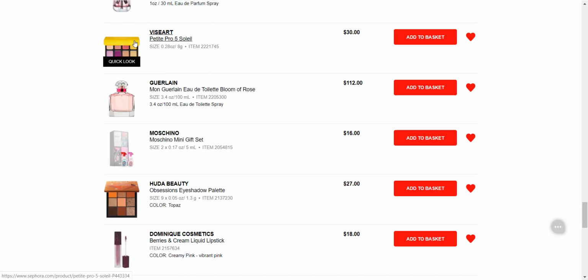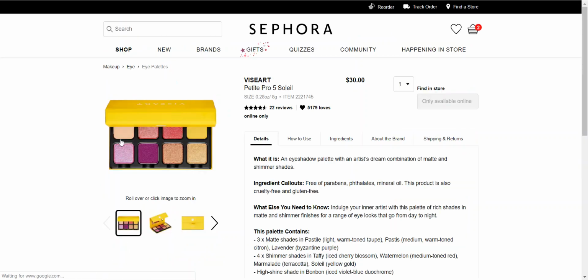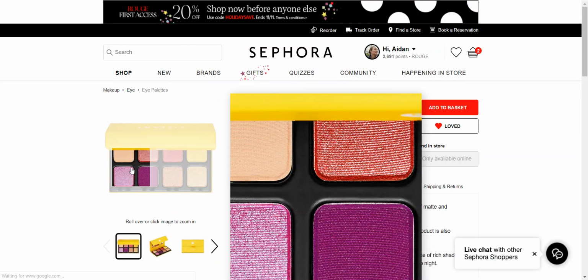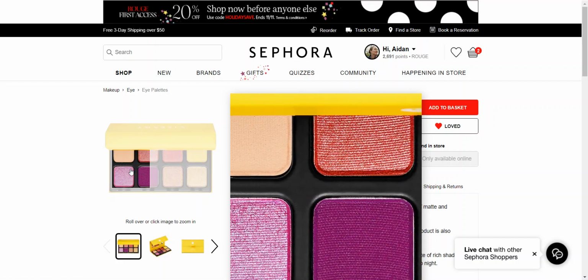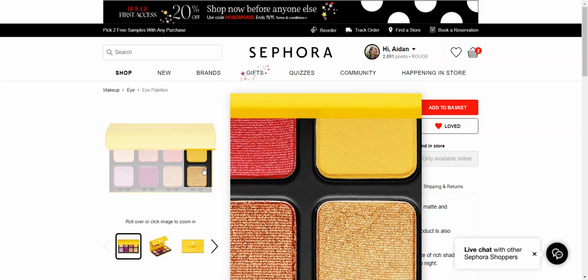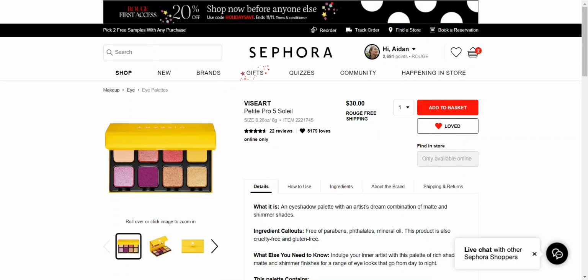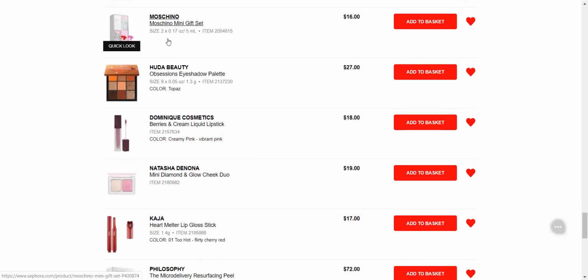Then we have the Viseart Pro Petite Pro 5, and this one is just cute. I liked the bright colors, but I am not the biggest fan of my Petite Pros that I've gotten from Viseart. I haven't been impressed with my Viseart shadows, which I know seems like blasphemy in the beauty community. So let me know what your thoughts are on Viseart, if you've tried them, if you like them or not.